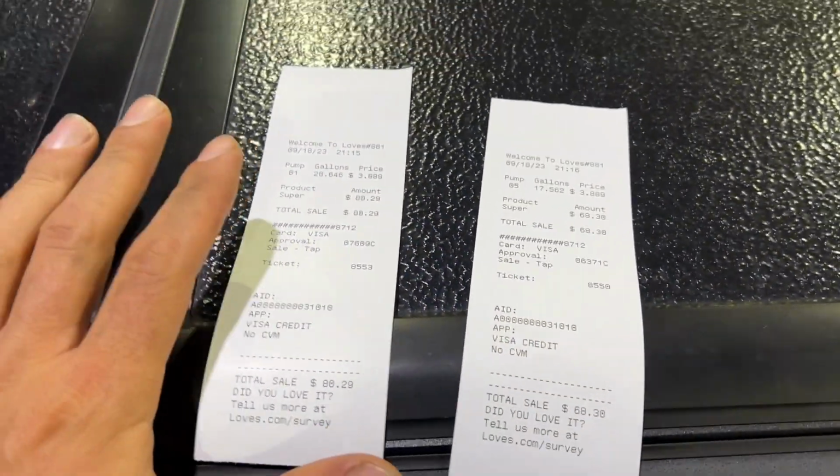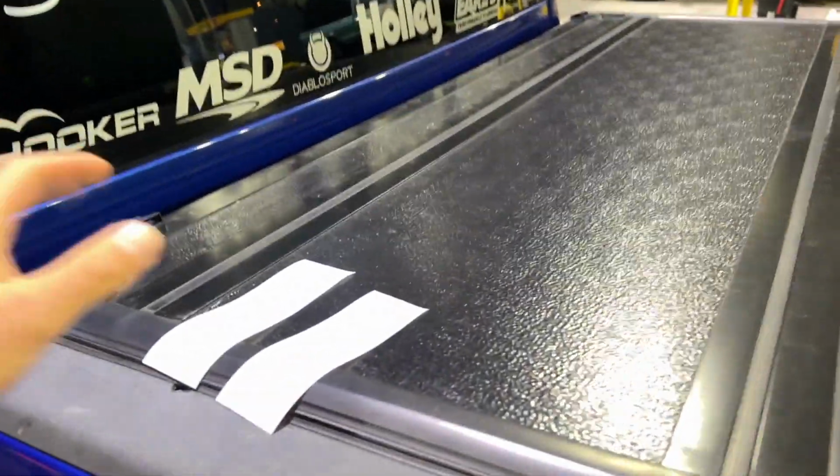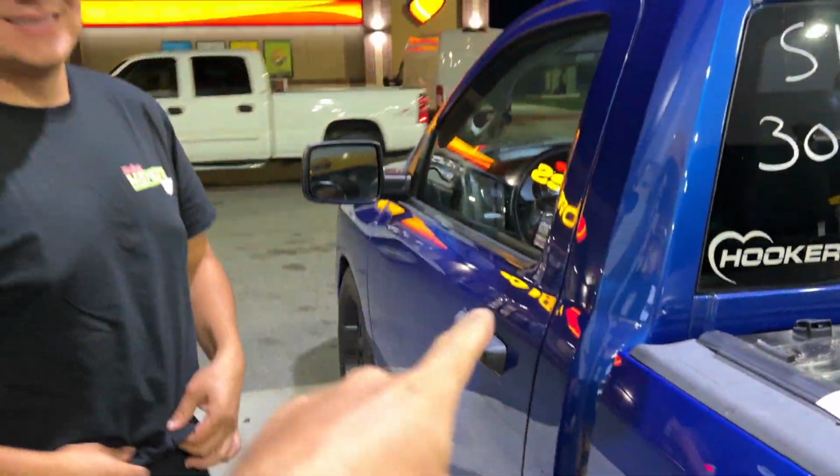So now this one's better on fuel on 93. You smoked me on the last one when I was on E85. But now with me on 93, I'm doing better. But I'm still on my mixed tune, so now I'm gonna load up the full.